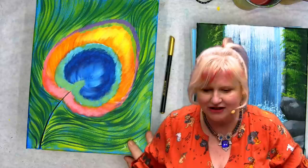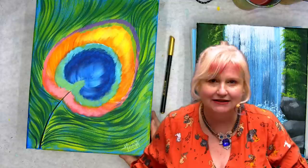This was the hardest painting. I thought this was going to be the easiest for y'all, but it ended up being the hardest. A lot of people were like, what? A lot of line control. It was a lot of line control, and it was a lot.